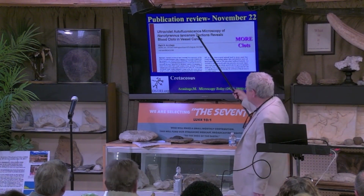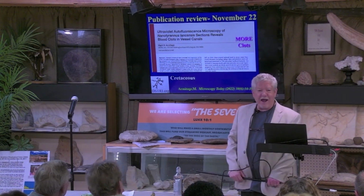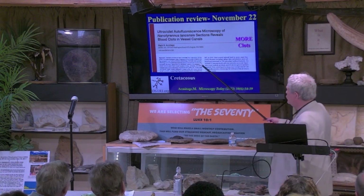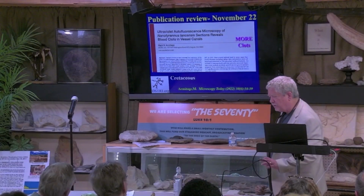Now we chose this organism, Nanotyrannus lancensis. Why? It's controversial. It's a kite that's already in the air. So all we got to do is tie another string to it. And so that's what we did. We went hunting for Nanotyrannus. There are 2 schools of thought on this organism. One is, it's just a pygmy T-Rex, just a little T-Rex.